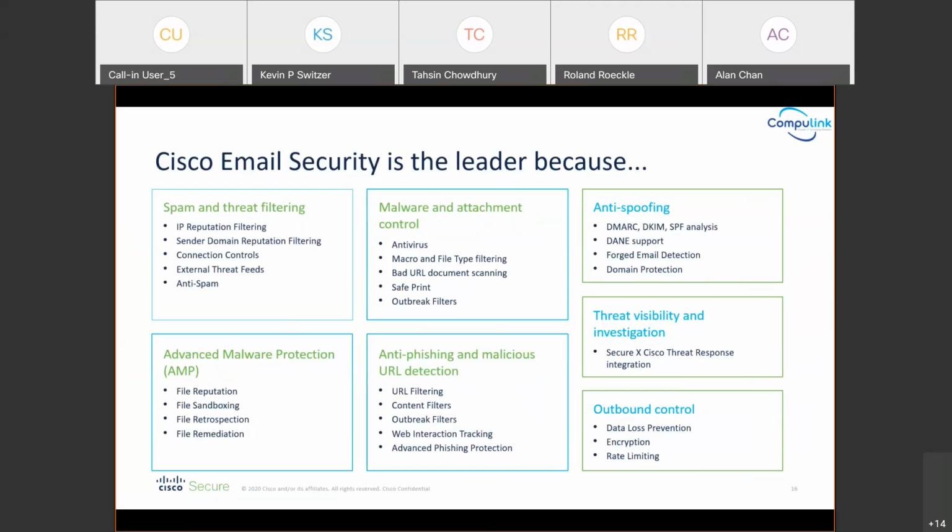So it's going to do some things like IP reputation filtering. Where is this coming from? Do we know this is a bad domain? And things like that. Also anti-spam. If this is obviously a big spam email, we're simply going to block that and throw it to the trash bin. Malware and attachment control. And this is going to be some basic antivirus outbreak filters and things like that.